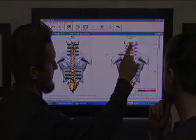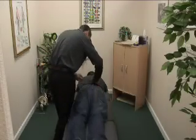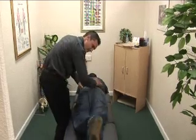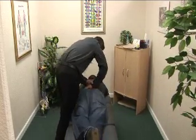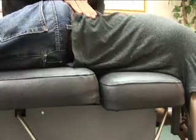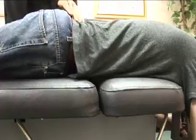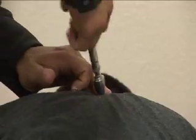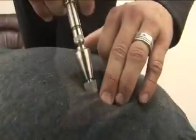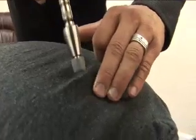The first adjustment is very gentle. Everything I do will be explained before it is done. The table has the ability to assist in the adjustment by dropping down. This gently will push the pelvis or other part of the spine into position by allowing gravity to help out with the quick motion. The activator can be used to deliver a precise and measurable force to slightly move the spine or bone into position. Most of the time, however, I prefer to use my hands to adjust.